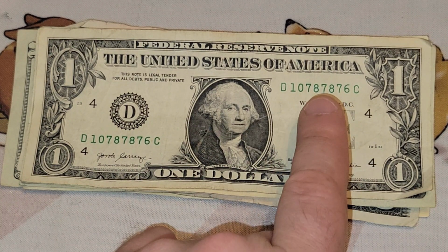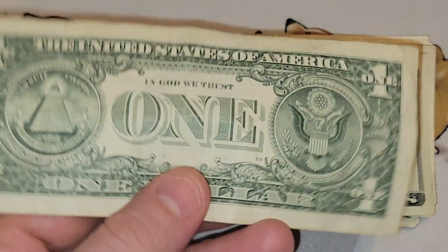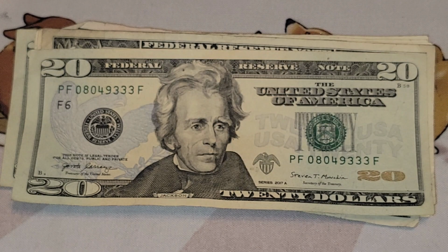787876. If 78 would have been repeating across the whole thing, it would have been a nice repeater serial number. I know, creative name. And would be worth a bit over face value, $5 to $10. Nothing on the back, a little torn up too, and a little beat up.